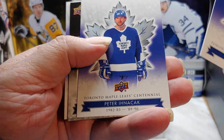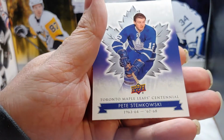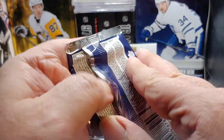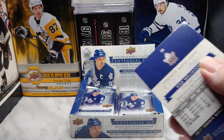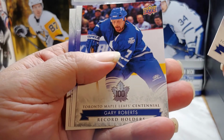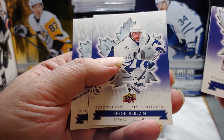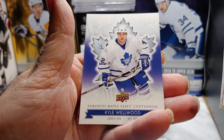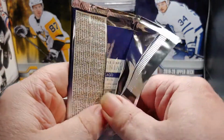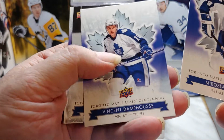And we got Robert Reichel, Peter Inachek, Red Horner, here's an oldie, Hall of Fame, James Van Riemsdyk, and Pete Stemkowski, who eventually ended up on the Rangers. The old days of the original six. Bill Berg, Gary Roberts, the fitness guru, Russ Courtnall, die cut, Sergei Berezin, one of my favorites in the 90s, Kyle Wellwood, and Miroslav Fricher, Vincent Damphousse.